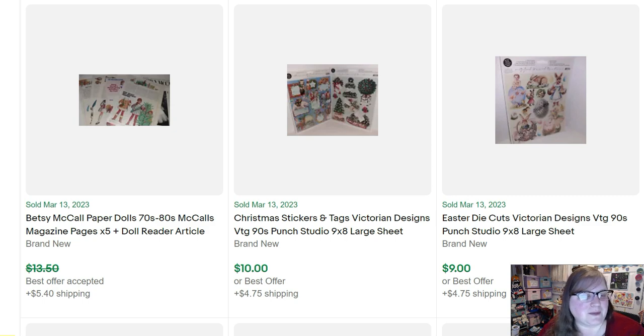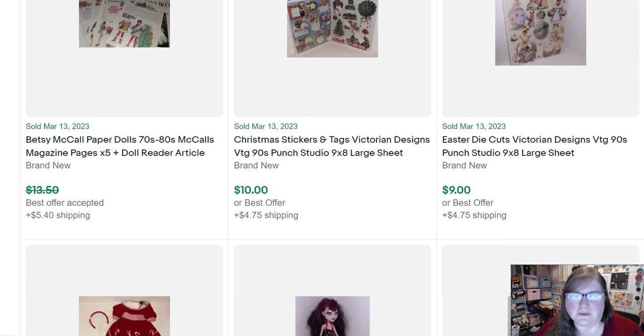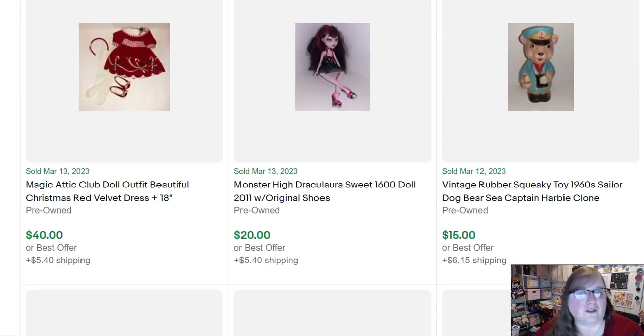This next item is Betsy McCall paper dolls. These, again, were from that ephemera sale. $12 for 5 pages torn out of magazines. Some Christmas stickers, also from that sale, for $10. And some Easter stickers for $9. Here's another Magic Attic doll outfit, $40.